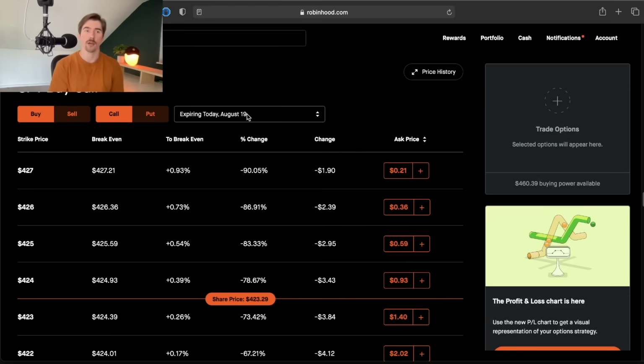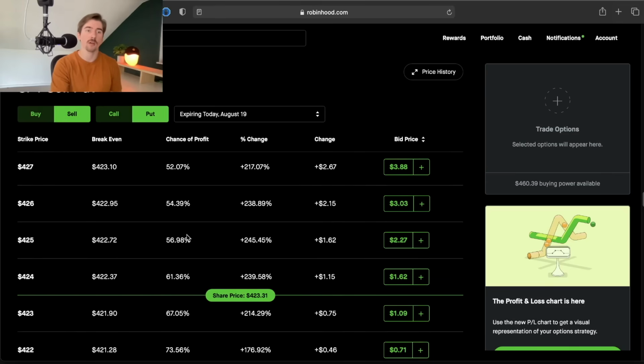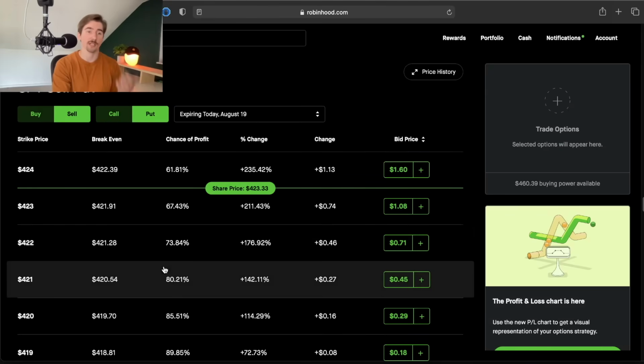So for example, if I want to buy 100 shares of SPY right now, it's trading for $423. So if I wanted to buy the shares just regularly, I would spend $42,300 in order to open 100 shares. And I wouldn't get paid any money in order to do this, which is the benefit of selling put options. So we're going to sell a put option in order to buy 100 shares of SPY.